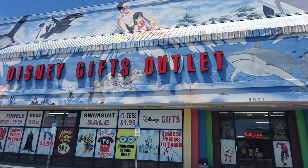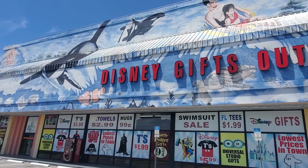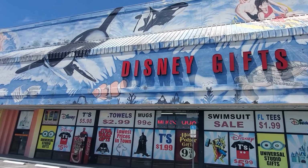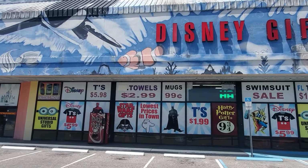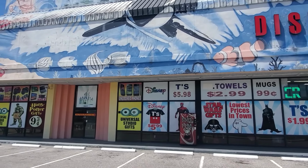Looks like somebody in a tube up there at the top. I'm assuming these are orcas. Killer whales, I think is what they call them too. And there you go. Is that Nemo? I think it's Nemo. And is that his dad? Nope, there's only one Nemo. Okay. Some more tropical fish.